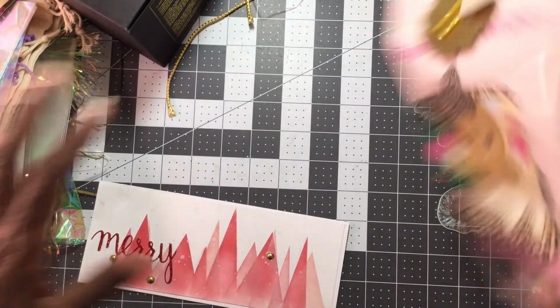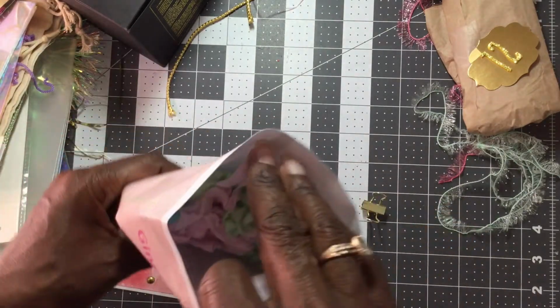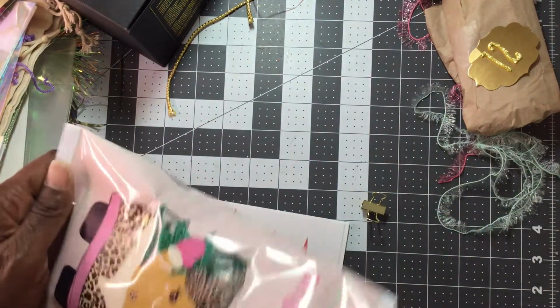Okay. So that was 10, 11. I don't want to have to rip the bag open. Let's see if I can get it open without ripping it. Yep. Well, first, let's look at how cute the bag is, y'all. That is so cute.